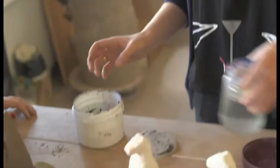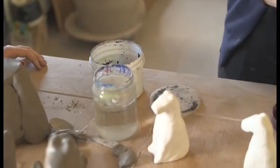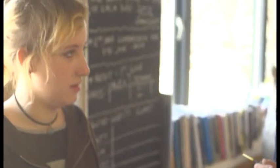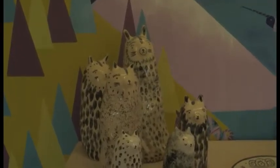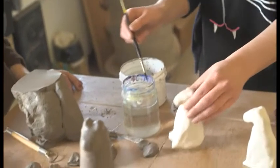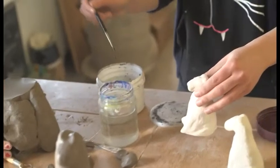I've got some water there. And so what do we do with these ones? Pull them out, and what we do is we wait for them to dry a little bit, so it's easier to hollow them out. If they're too wet and you try to hollow them out, they kind of fall apart, and it's not practical. But while we're waiting for those to dry, I thought we could paint these.